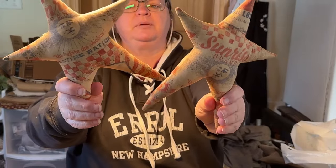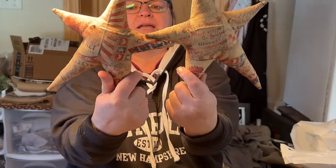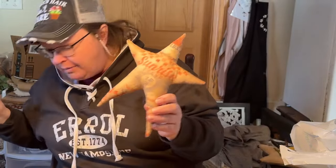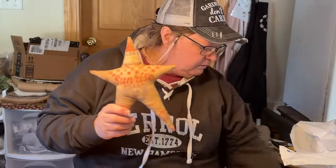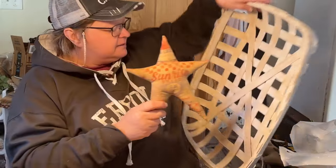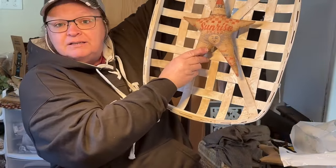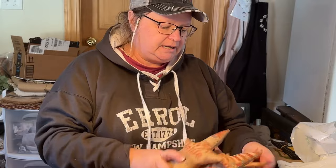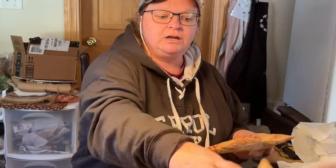There's more close-up pictures and better pictures of them. Again, she's got little hangers on the back that she puts on if you want to hang them. These would go great in a basket. If you've got a basket like this, you could hang it in there like so. So I have a few of these on there that she did up. So these are great for all year long, anytime.